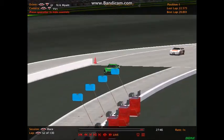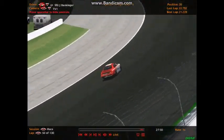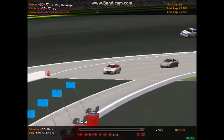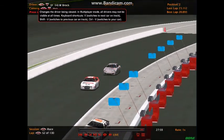Looking for the race leader. The 9's going to pit. Myatt pits that time. There's Vance Caldwell. I believe he might be a lap down still. Brock pits from 2nd position. Brock stayed out an extra lap.